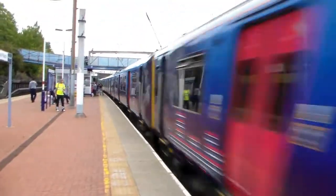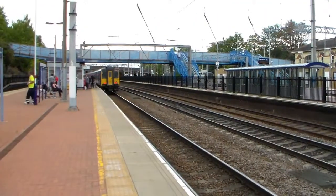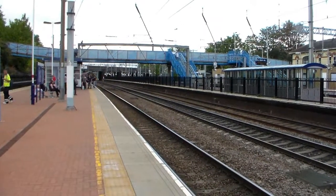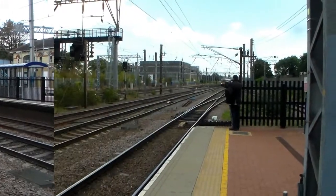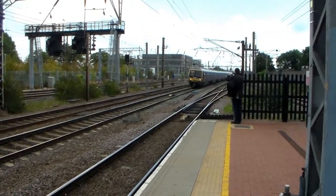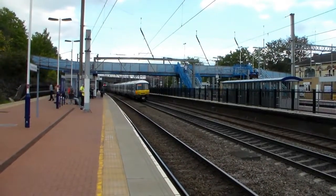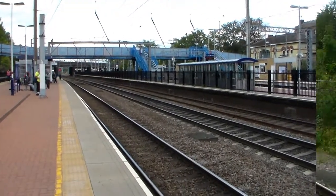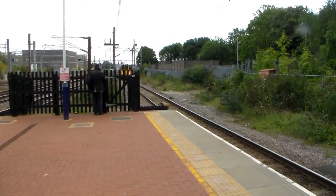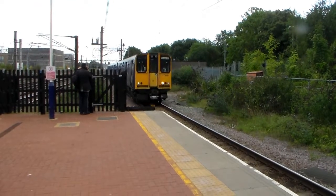Look at them idiots. And one of them was a kid as well. Get it this time. 525 on the rear, or is it 526? One of the two. Comes the Stevenage train. 313053.